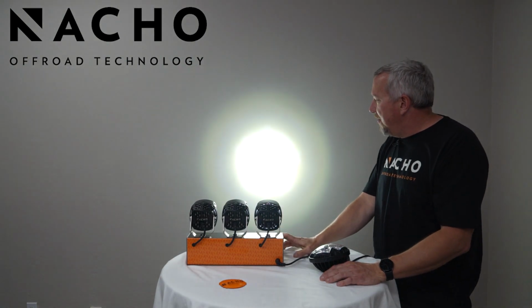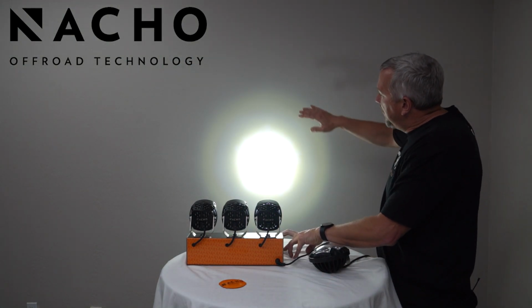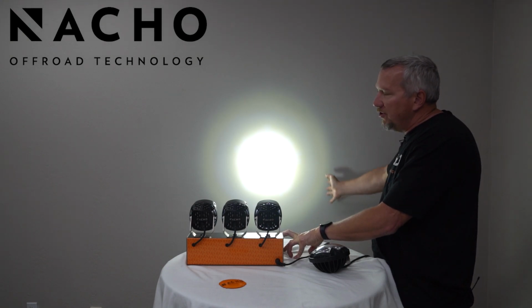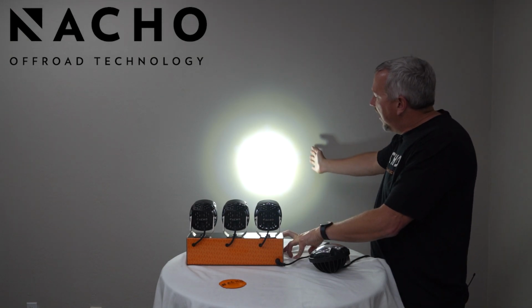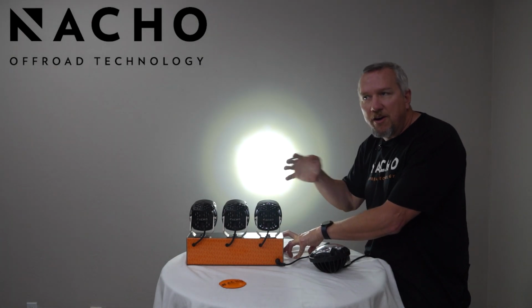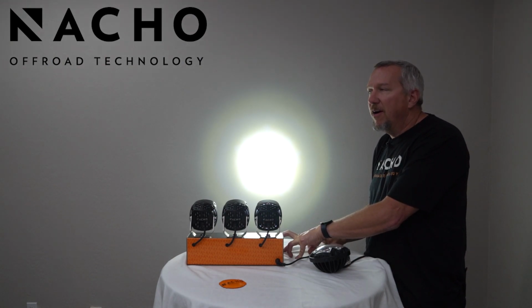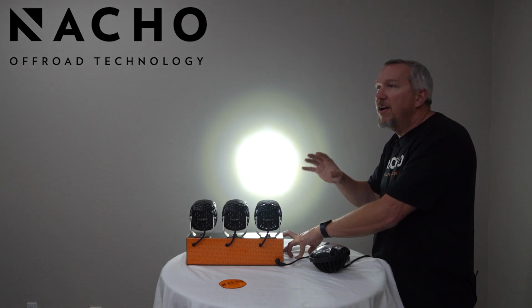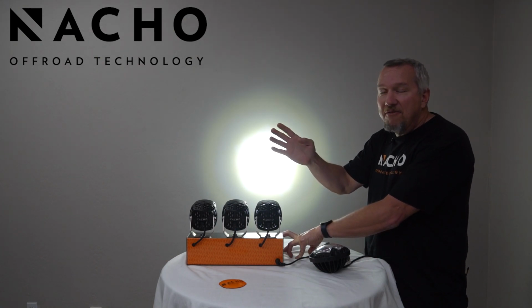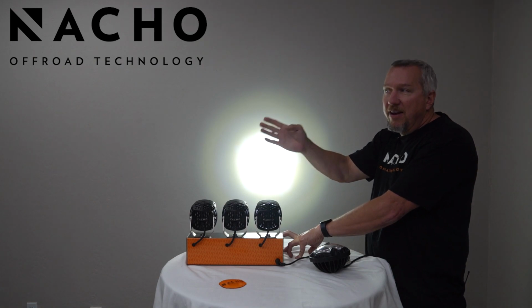So, light it up. You can see on the wall, the camera does a pretty good job of representing it. You've got a pretty nice spill light that goes out to about 20–25 degrees, and then you've got this beautiful 10-degree spot in the middle that is going to give you incredible situational awareness and 95% of what you need a spot beam for. Seeing the whole road, about a quarter mile, half mile in front of you, but the whole road, not just a single little bit of it, a little bit further.